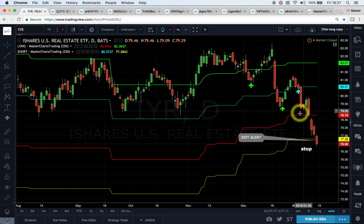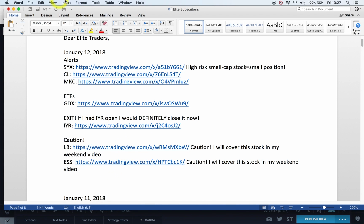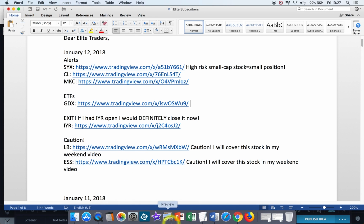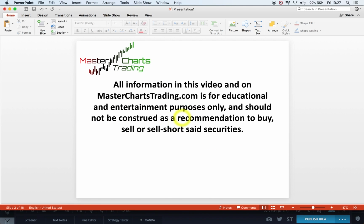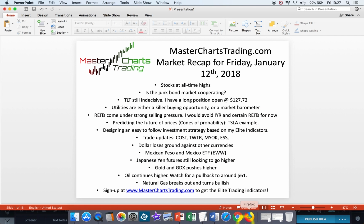Eventually, sometime in the future, the price will turn around and close above this blue line, and that would be a good sign for me. But this has not yet happened. Additionally, personally, I have several positions in real estate related REITs, basically REITs. So here's one that I have.